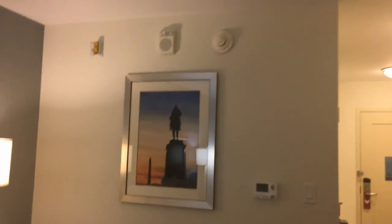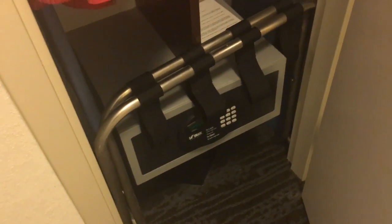Just a second. Okay, there's the other window. It's kind of nice how you actually have two smaller windows in this property. All the rooms here have several smaller windows instead of like one big window. So that's a nice feature. Have a picture on the wall there. Here's the closet. Got some of the stuff hanging up there. Luggage rack and safe down there.